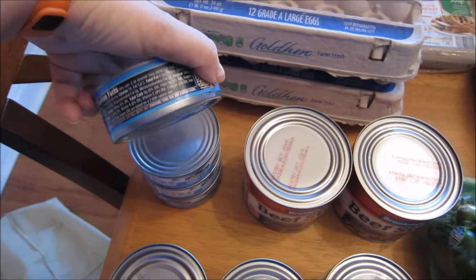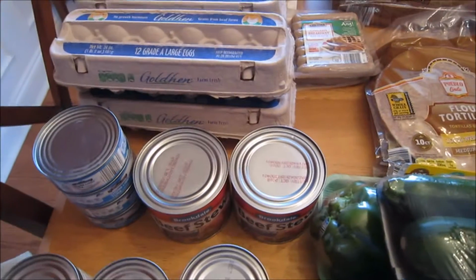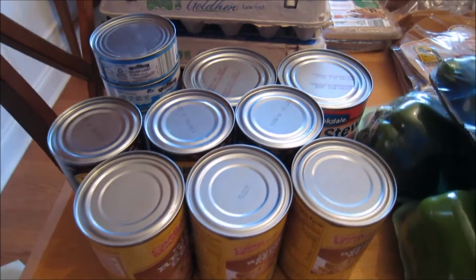And then I just grabbed some cans of tuna. I think I might make some tuna salad for Brooke's lunches this week, and maybe I'll use some too for mine. So that was the canned stuff that we got this time. We're pretty stocked up in our pantry on canned stuff, so I didn't get much more than that.